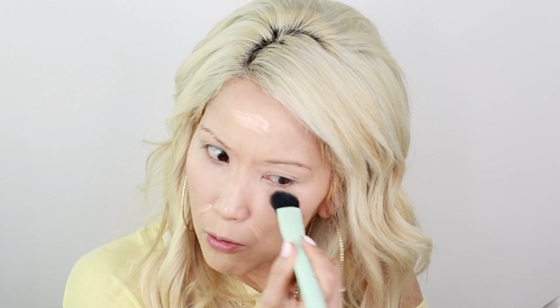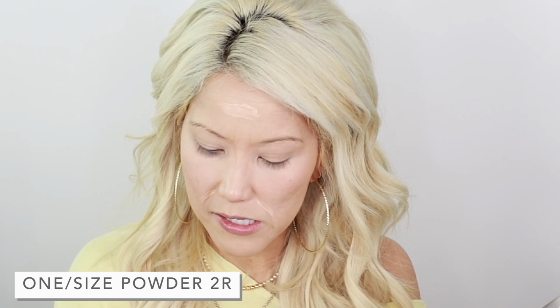We are gonna use my Tarte Cosmetics brush and we'll let that dry down just a bit and I'll start setting my under eye. Let me just go in there again. Sometimes if you don't wanna pull away coverage, you wanna just leave that coverage in there. It is probably better to get out any creasing with a brush than it is with a sponge, because the sponge will pull away. So again, 2R One Size powder.